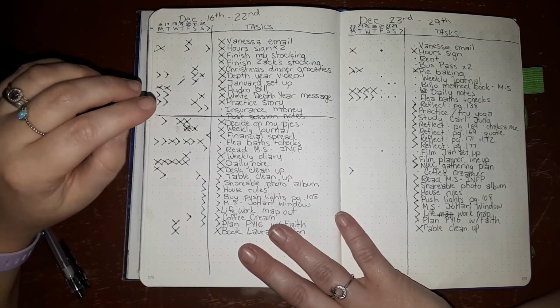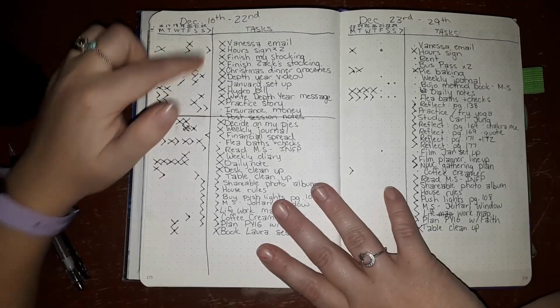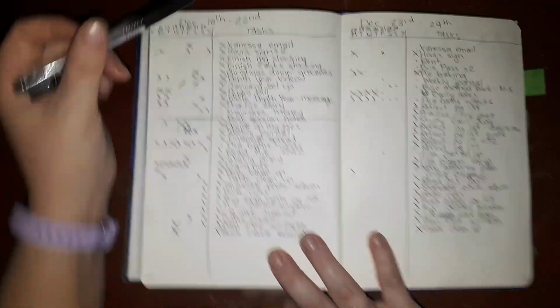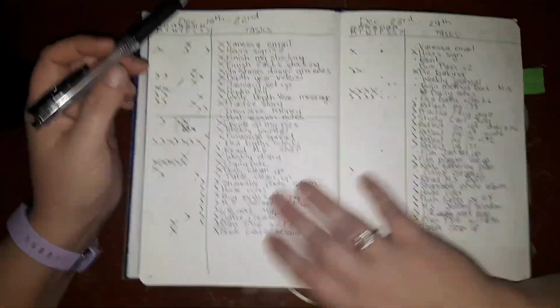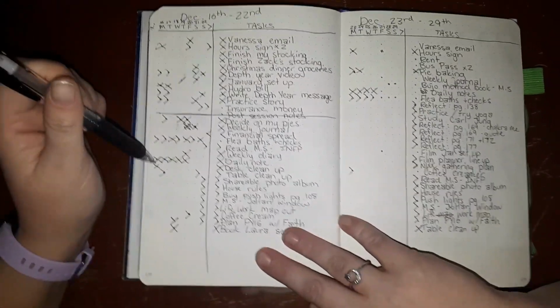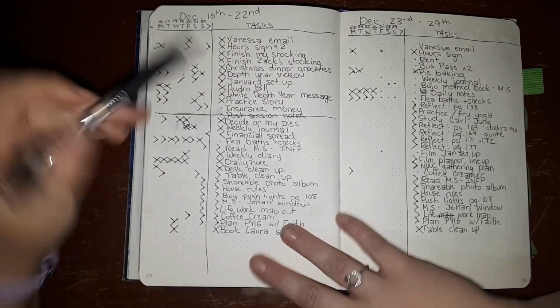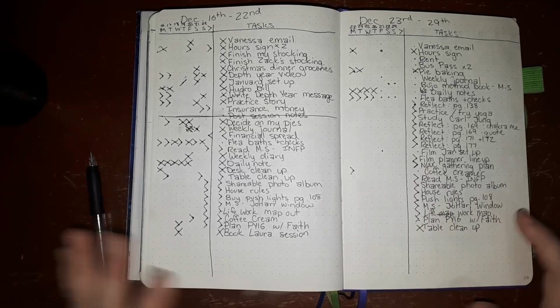And it felt really good. A bunch of this stuff got done. So I use it weekly for all the things I need to do every day to make sure I don't forget them, and for the extra things. So I really like how this spread is working out.